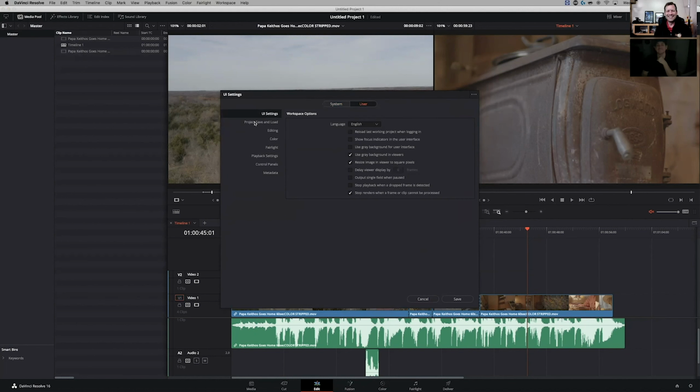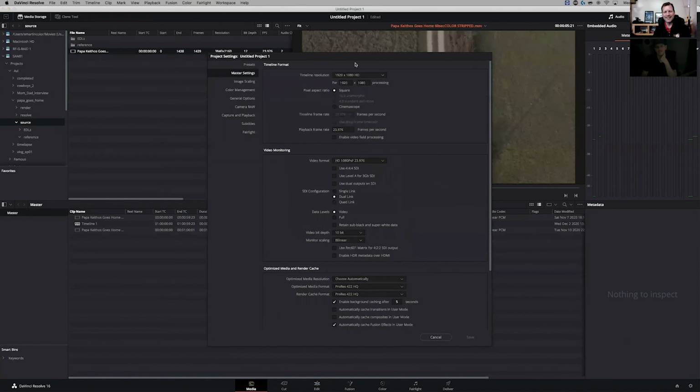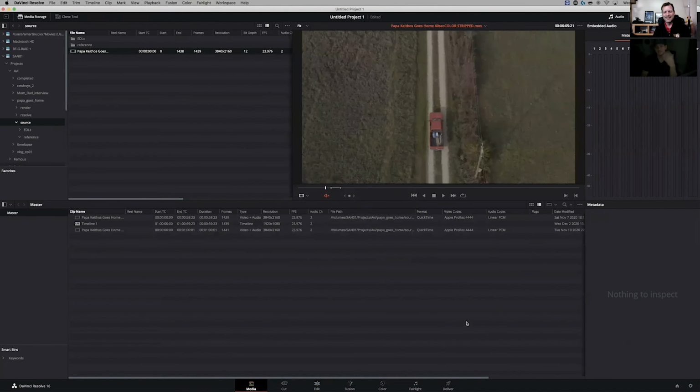You are absolutely right. The first thing we always do is pull all the media into the media pool. We hop over to our settings and do more of a manual type setup. And then of course you want to save it and label it. You save it where you want to save it, not just where it saves by default.